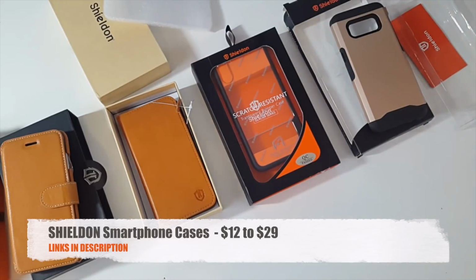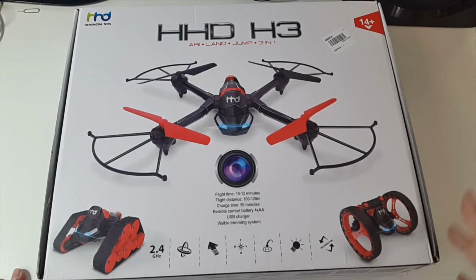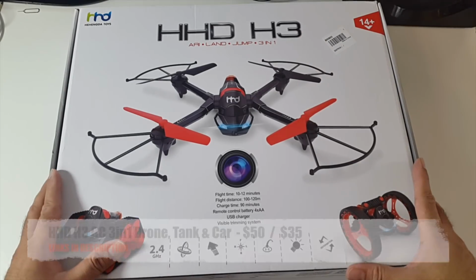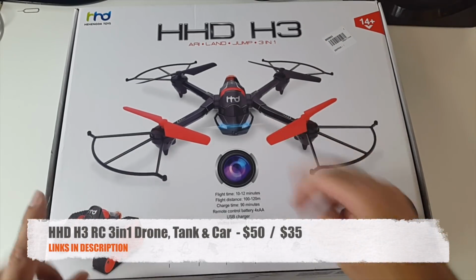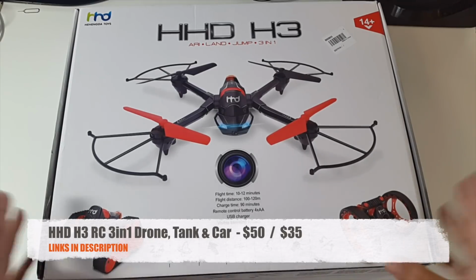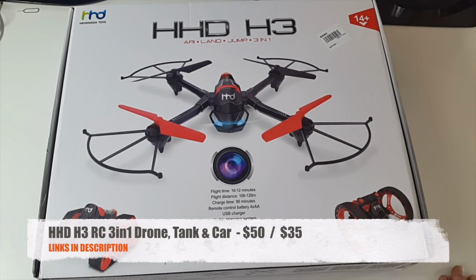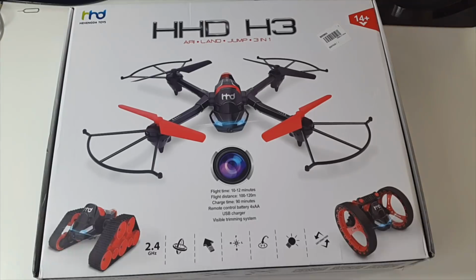Awesome stuff. Let's move on to the last product, and I've saved the best till last. The last product and cool product number 9 is the HHD H3. So this is basically a radio controlled drone, tank and car in one. It's a 3-in-1 device. It's radio controlled. So this is a very affordable product. It's an easy to use DIY kit where you can make this device into a drone, tank or car.